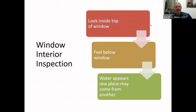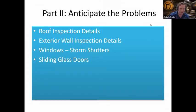Yep, good. Window inspections. A lot of times we get called out to look at leaks, and what we want to do is look inside the tops of that window and feel below the window. We want to keep in mind that just because we see a leak in one area, it's not necessarily that the window is leaking. It could very well be that water's coming in above, and we just see that leak making itself known at that window, because that's where water can come inside for the first time. So just because we see a leak at a window, it doesn't necessarily mean that the window is leaking. Keep that in mind.